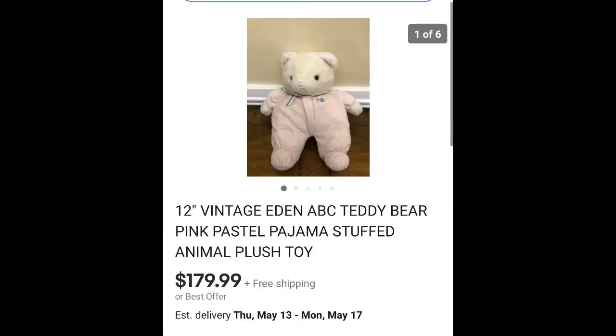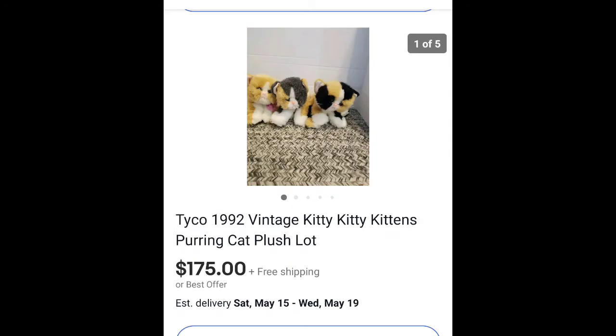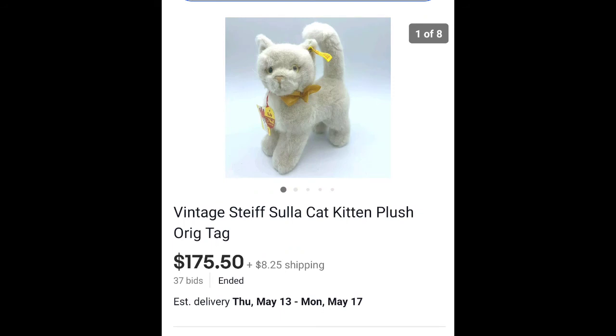Eden is another great brand to look for. I have picked that up recently myself at Goodwill for like a dollar. This one sold for $180. Then we have the Tyco Vintage Kitty Kitty Kittens Purring Cat. There's a lot of three that sold for $175. I've seen these at thrift stores too, but it was before I started selling.